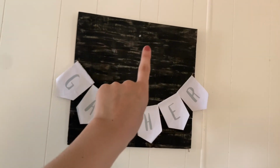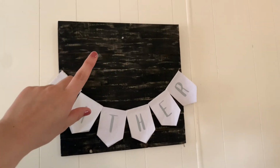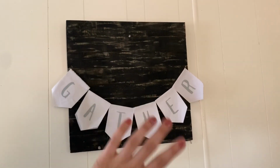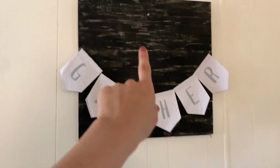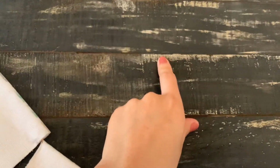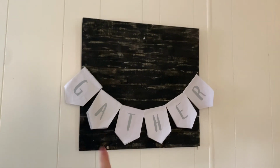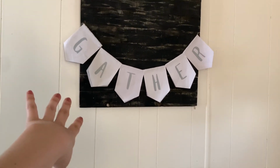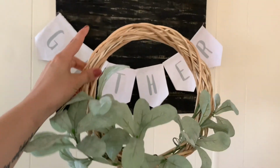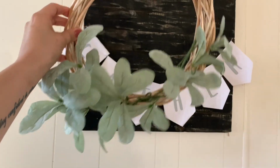That used to be, I had it like a deer, and I just kind of painted over it. It was black and brown, and I made it. I did brown, and then I kind of did black because the brown looked weird. And then I did this weird color, like a beige, I think, to make it look more distressed, like actual wood. And then I added this banner that I had from the Target dollar spot. I got that last year. Then I got this wreath at Dollar Tree, and I added these, I got those from Walmart.